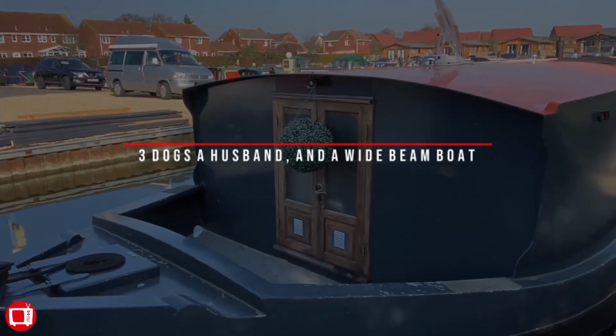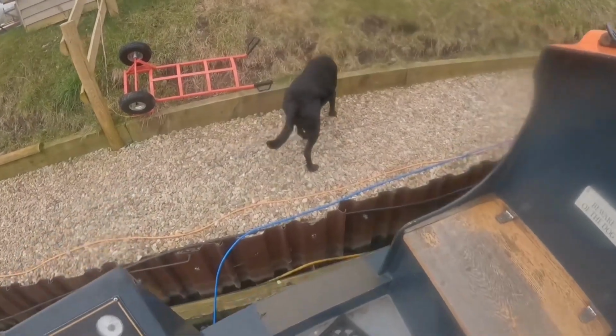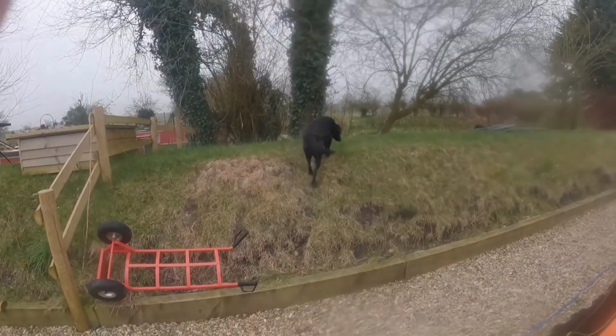Three dogs, a husband and a wide beam boat get a new tap for drinking water and apply some window film to their bow doors.